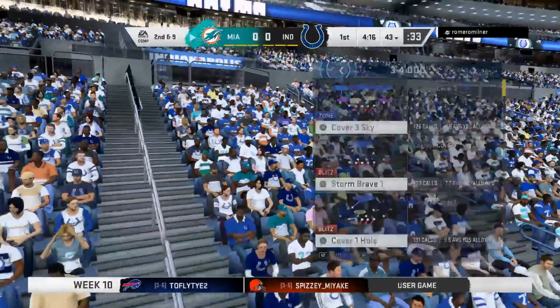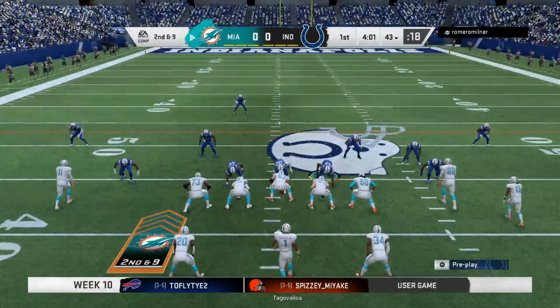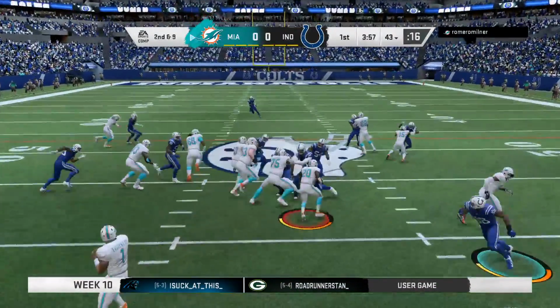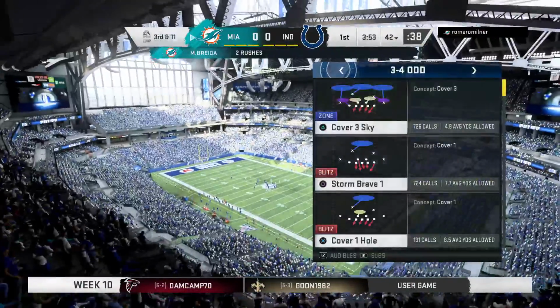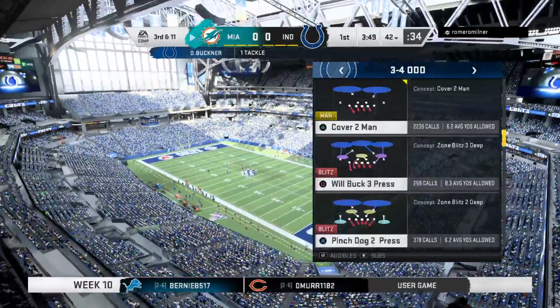Well, we saw them there trying to get it to the outside, trying to get to the perimeter, but not a whole lot of room there. But there's got to be one positive to that. If you keep moving laterally, creases tend to develop as the game moves on, and they can run it back inside later. That'll be a loss of a yard, and it leads to a third down.